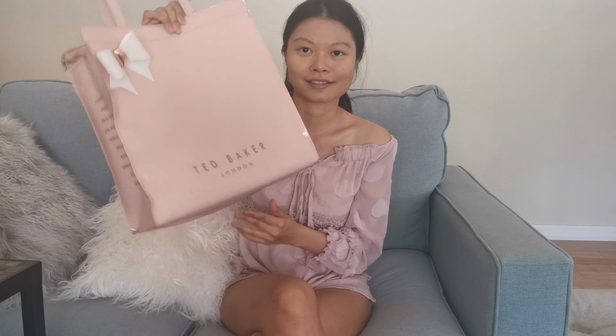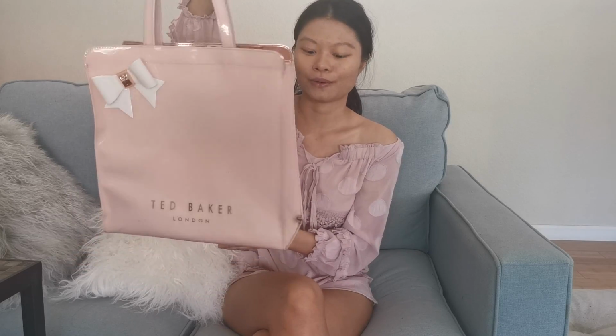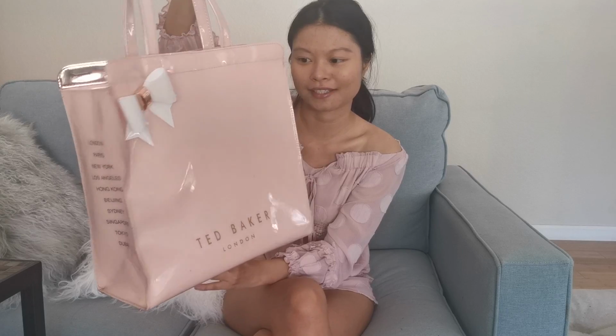So the first bag I'm going to show you is actually kind of not the ordinary handbag that you would expect. This is the Ted Baker plastic tote. I think it's called the Icon tote. I have it in the largest size. Most people don't consider this a handbag, but I actually found it so useful that I had to include this in this video. So you can see this is a very girly design.